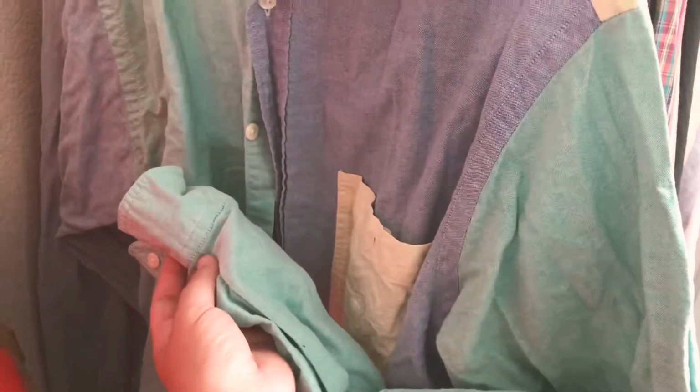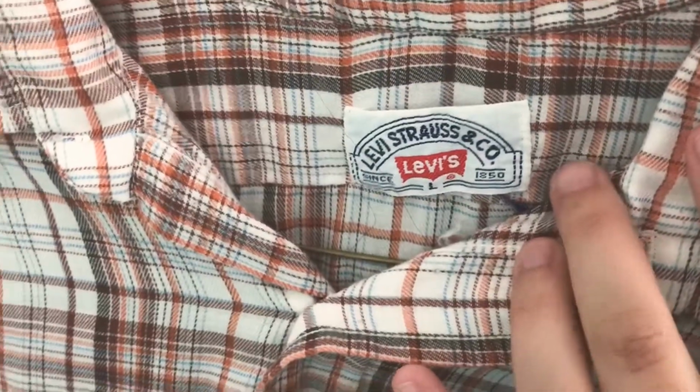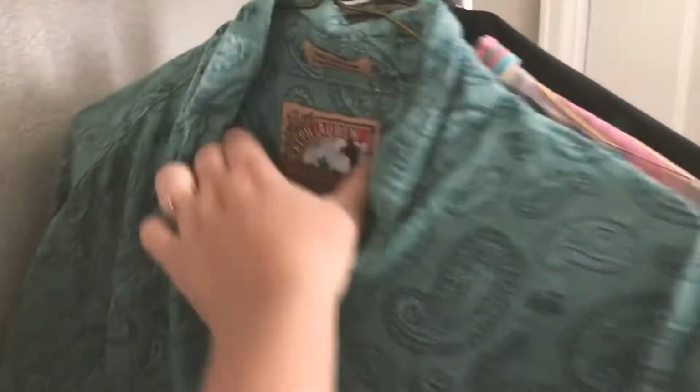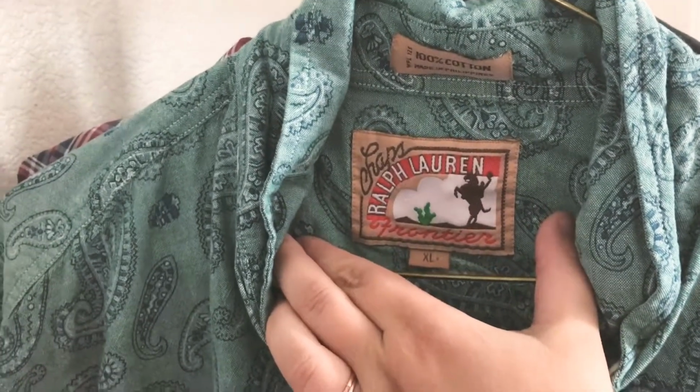Here is a Nautica size large shirt, very colorful. I believe that most of these shirts are from the 80s or around there. Another Levi's size large button down. Here is a Ralph Lauren extra large. It has paisleys on it.